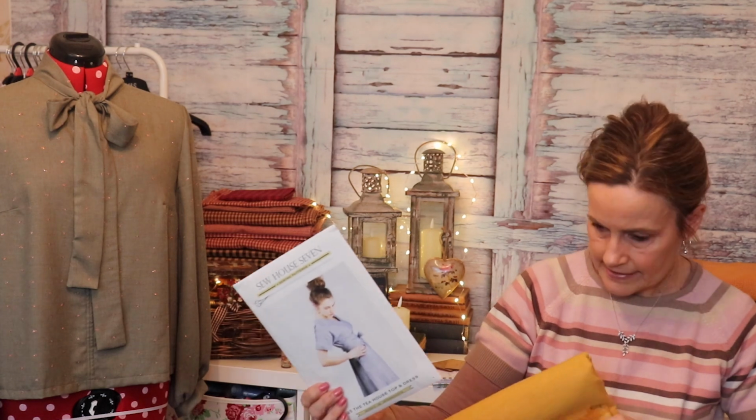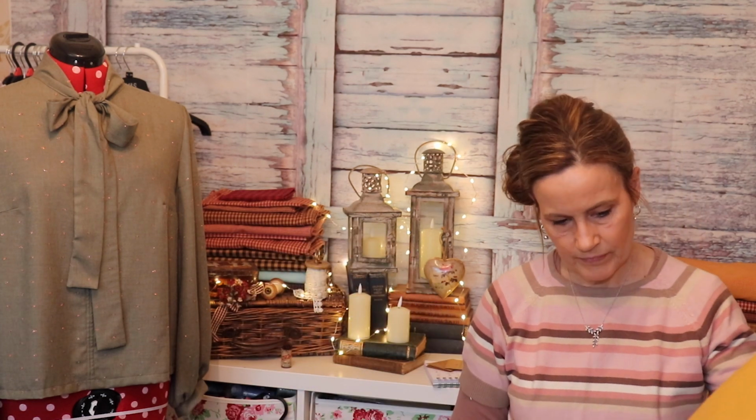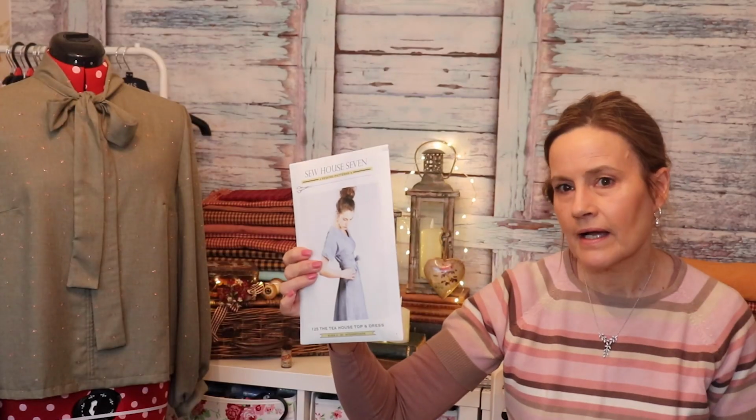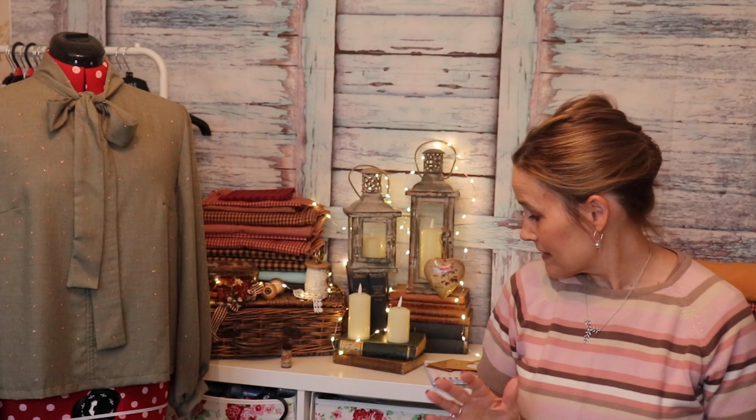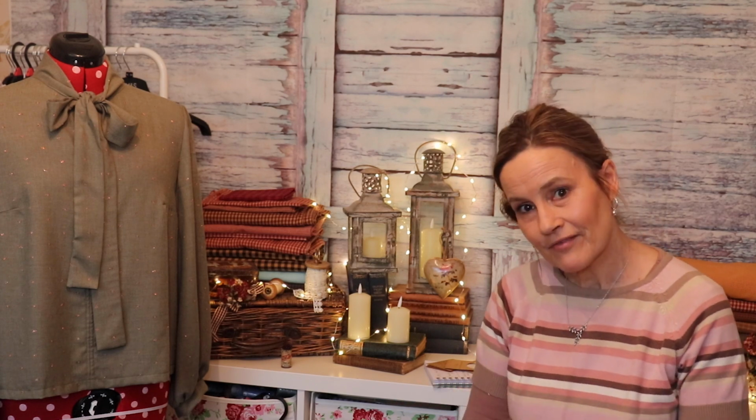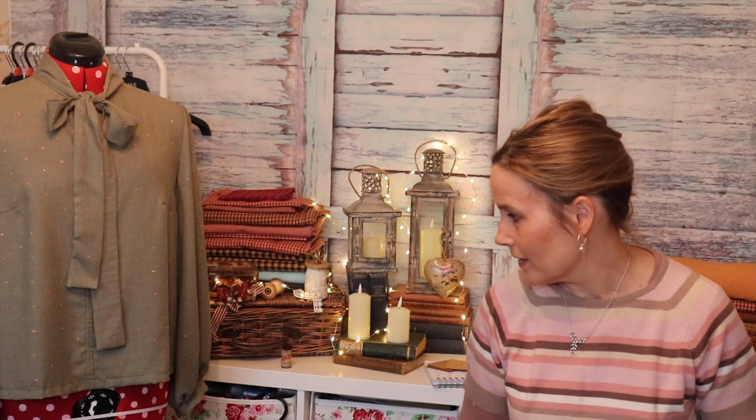I think I've got 4 meters of this, and this is 100% linen in this gorgeous ochre. So I'm looking forward to doing something that's not mine for a change. And yeah, so that's my fabric haul and my sewing plans, but I've got plenty to keep me going anyway.